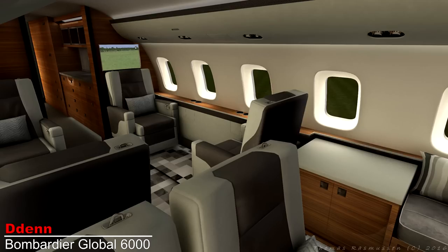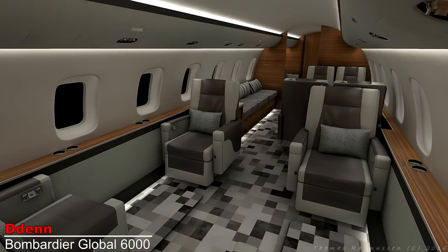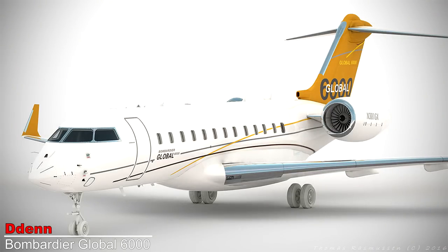If you're gonna buy one, it'll set you back $62 million. Fortunately, Ddenn's Global 6000 will not be quite as expensive. As you can see from the screenshots in the background, the aircraft is already looking amazing with its detailed interior modeling. It will also come with reflective skin. Dennis has granted me permission to show his video of the extraordinary interior modeling, so sit back and enjoy.